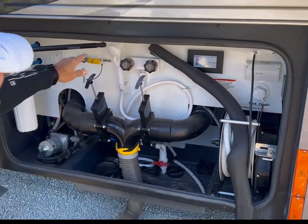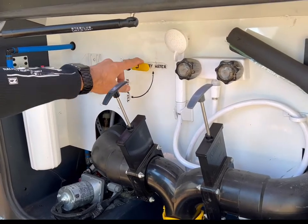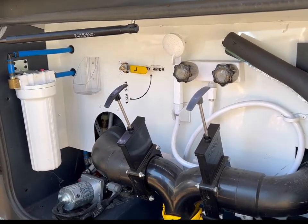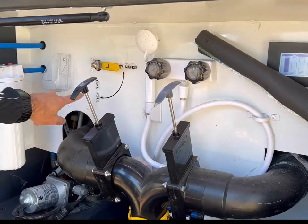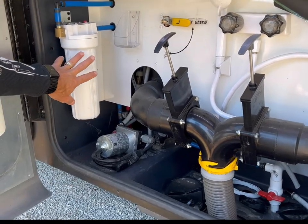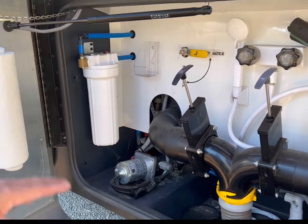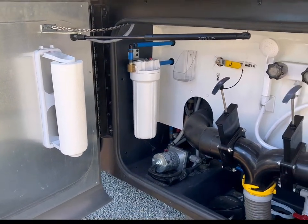Okay, and here is how you set up if you're driving. Right now we have it on city water because we connect the hose to this and that provides the water to it. Once you're on the road, you want to fill up the tank that was on the other side, and that's the water you use once you turn on your water pump. That's your water pump right there. This is a filter for your water. It tells you when it needs to be changed. And of course, handy dandy paper towel holder.